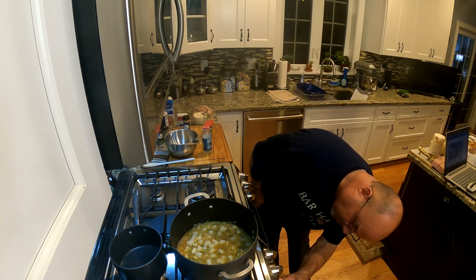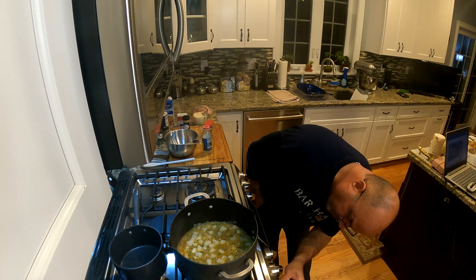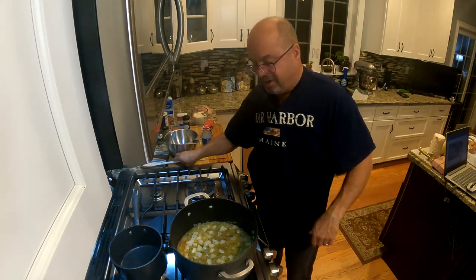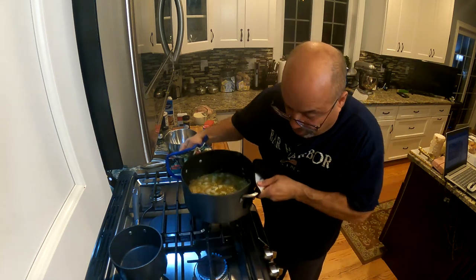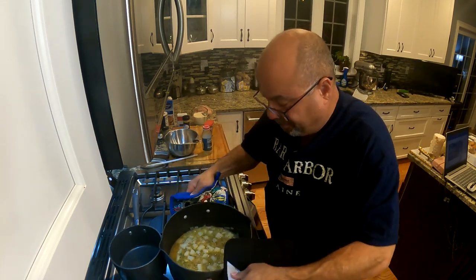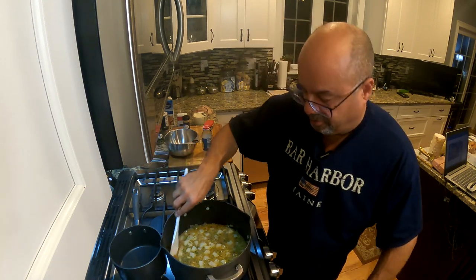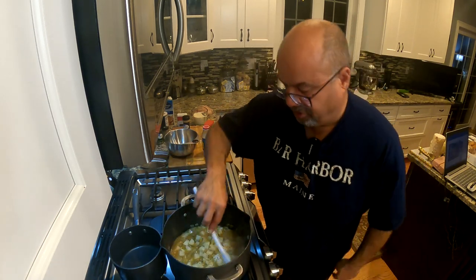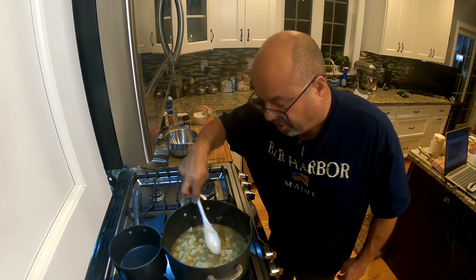So let's lower this flame down. So I'm all the way on low here, although this burner, I'll show you really quick, doesn't go super low. There's still a nice little flame, so it would actually be more of like a medium low on a different burner. But on this burner, that's the low setting, and medium low is fine.